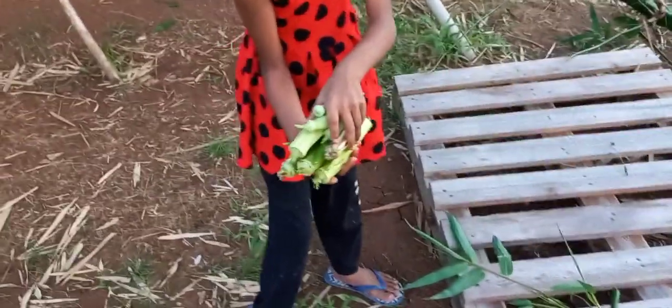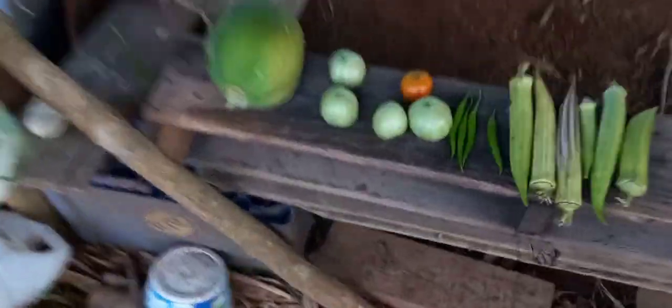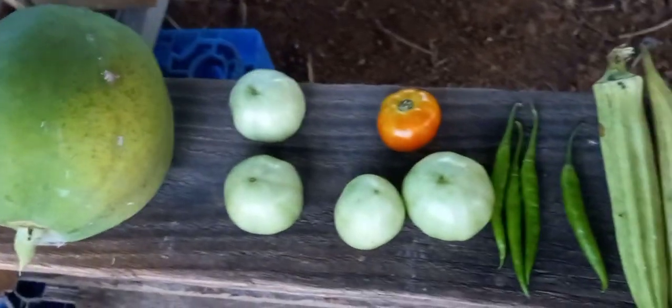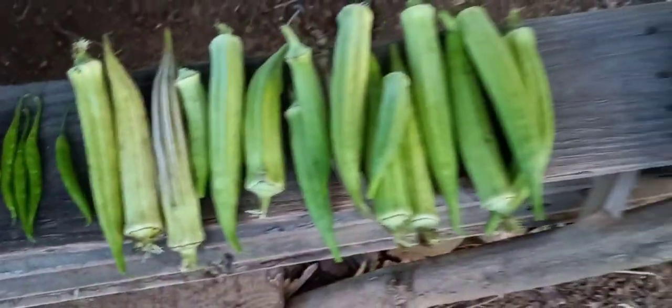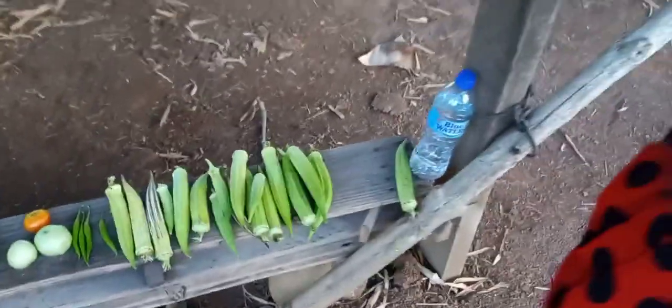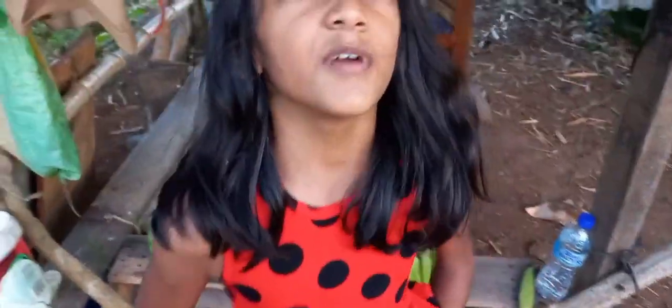Yeah, so Adventure Baby with the haul here. We're not getting the hard ones. Alright, so that is the haul here. We have a little pawpaw, a few tomatoes, a lot of chili peppers, and some okra. That is Adventure Baby pickings.